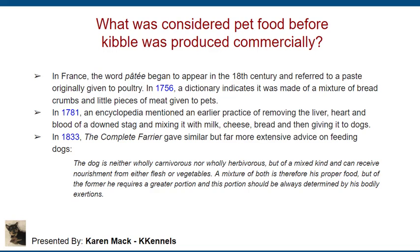What was considered pet food before kibble was produced commercially? In France, the word pâté began to appear in the 18th century and referred to a paste originally given to poultry. In 1756, a dictionary indicates it was made of a mixture of breadcrumbs and little pieces of meat given to pets. In 1781, an encyclopedia mentioned an earlier practice of removing the liver, heart, and blood of a downed stag and mixing it with milk, cheese, bread, and then giving it to dogs.